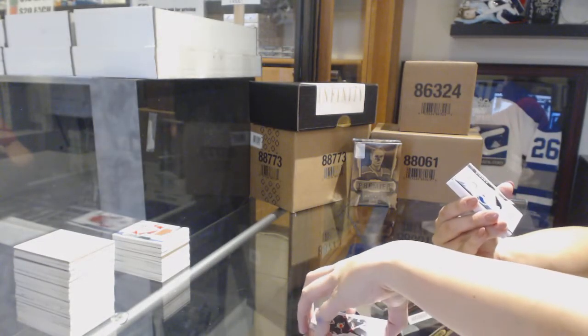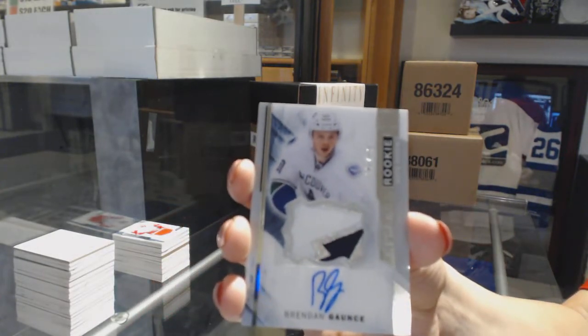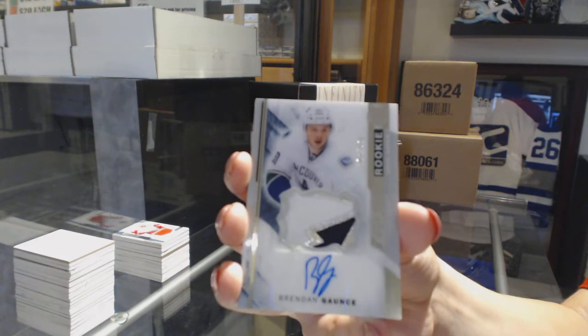We've got a three-color rookie patch auto, numbered to /375 for the Vancouver Canucks, Brendan Gaunce. Mr. 8 Feet, how are you this evening?